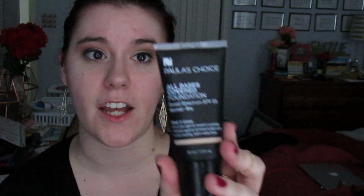This is the All Bases Covered Foundation, SPF 25 for normal to dry skin. It says, provides light to medium coverage, shields against wrinkles and dark spots, long wearing satin matte finish. And it comes in a nice squeezy tube. This is in the color Nude, which is odd. I have never been nude in my entire life. That just sounds like such a dark color, but this is a perfect match for me.